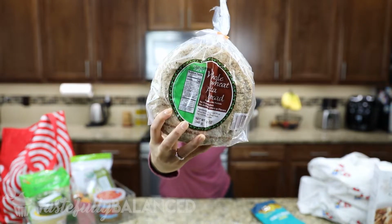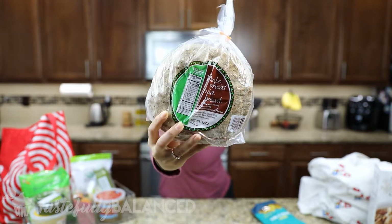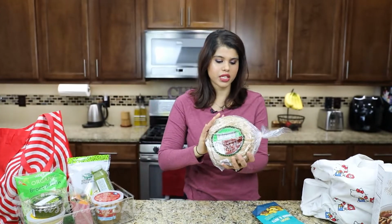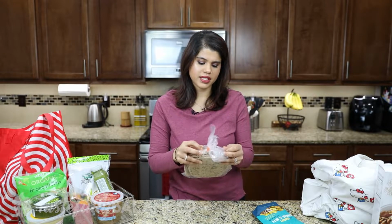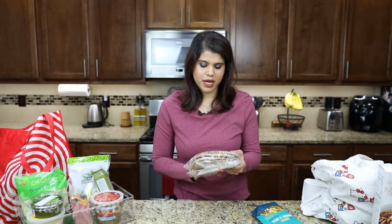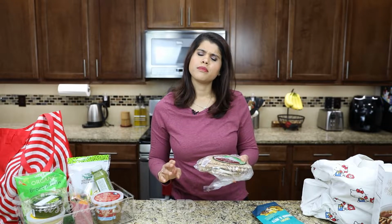Whole wheat pita bread. This is something that I wanted to use for lunch this week. There is, let's see, 6 pieces, so that's perfect for lunch. I'm going to be out a couple days this week, and so I like to meal prep and have everything ready for my husband, even if I'm not there. So I'm going to be making some tofu, Mediterranean style, I don't know, pita breads. I'm not really quite sure what I'm going to be making.